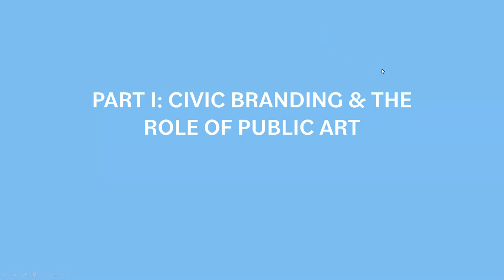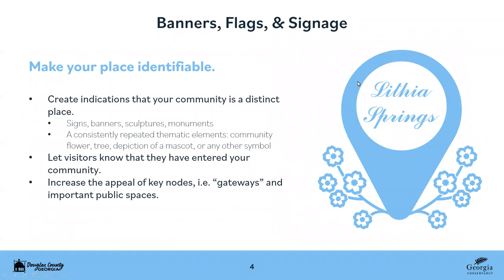Jumping into civic branding and the role of public art. The point I want to get across with civic branding is that it's about marketing your community. Maybe you don't think about it this way because as public agencies, we don't think of branding as much, but branding is just as important to public agencies and local governments as it is to private companies. Branding makes you recognizable, makes you feel like a place, and lets everyone else know that they're in your place, which is Lithia Springs.